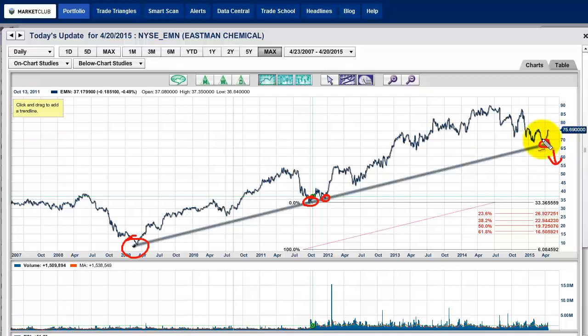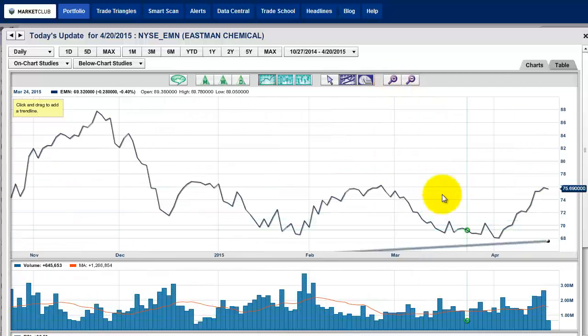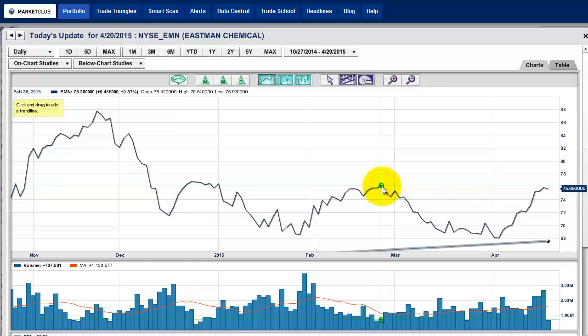We do have a monthly. Now here's what I would do if I was trading this market, and I'm going to share this with you. So I'm going to get closer in. I need to go to my plus sign here. There we go. Now if we put the cursor over here, we see the close there was 76.28. It's 75.69.